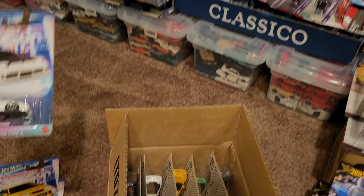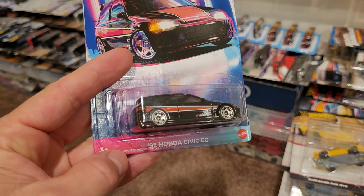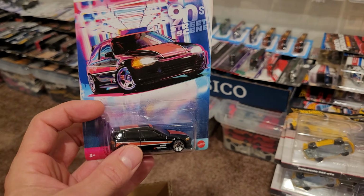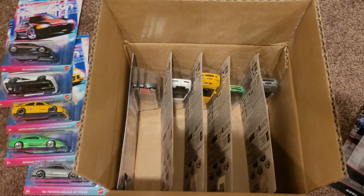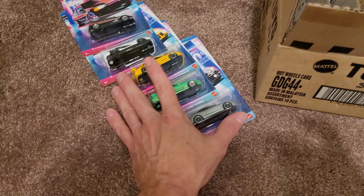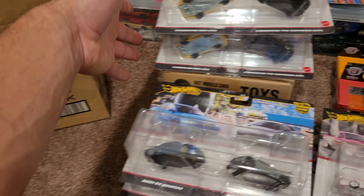So, guaranteed, if these ever hit my local store, ain't no chance in hell I'm going to find them. 92 Honda Civic EG. Because I ain't the guy there at 7 a.m. busting through the door to get to the diecast section every single day, and then going back every 2 hours to check on it. So therefore, that series will be impossible to collect. Good thing to buy it while it's new and fresh. Online, the only way to get it.